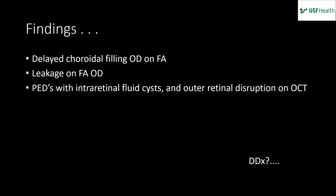So, summarizing the findings, I think we pretty much hit them all there. Any differential diagnoses? There's actually two for this patient: one addressing all the findings on the imaging, and the other addressing the delayed choroidal filling. Any carotid artery disease can make you think of delayed choroidal filling. There's another big one. Anything else?